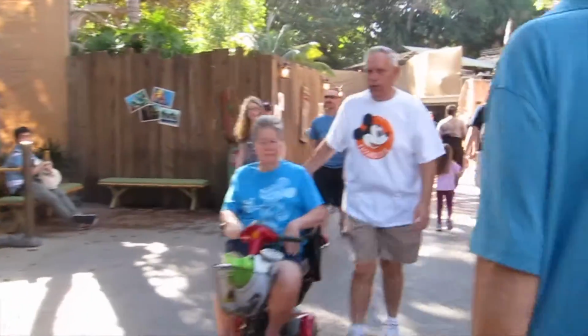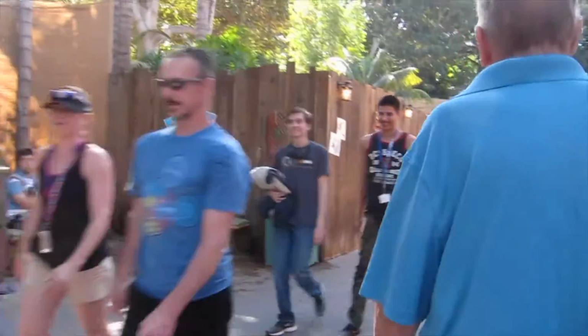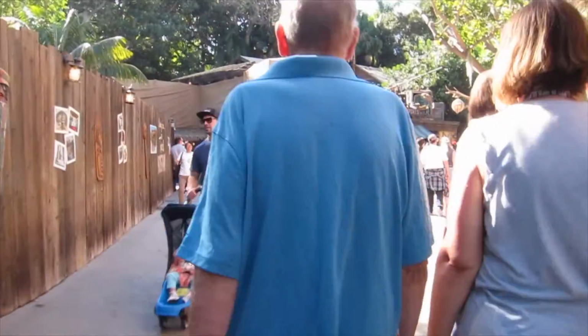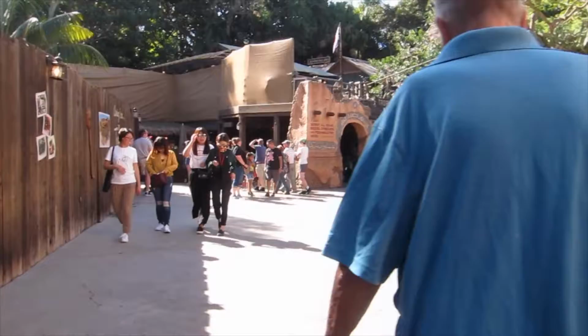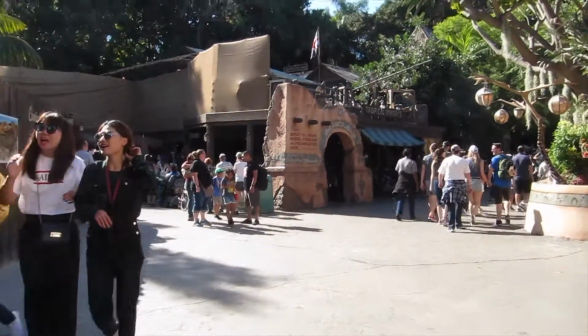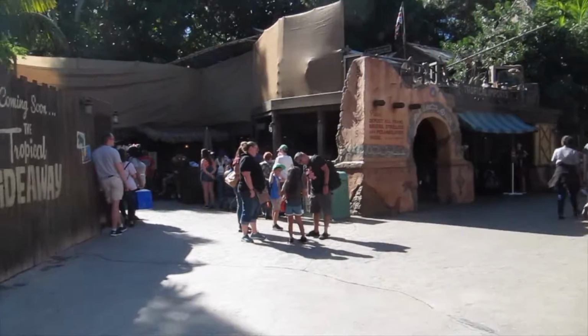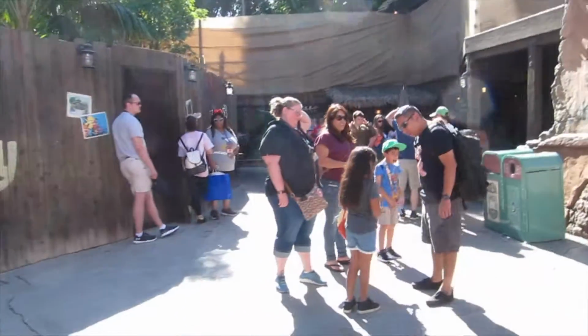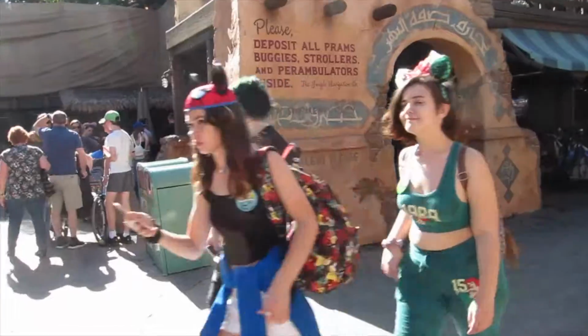There's like a tiki room thing. It's where a bunch of mechanical birds and stuff are moving around, singing. It's interesting to see once. Tropical Hideaway says it's coming soon.